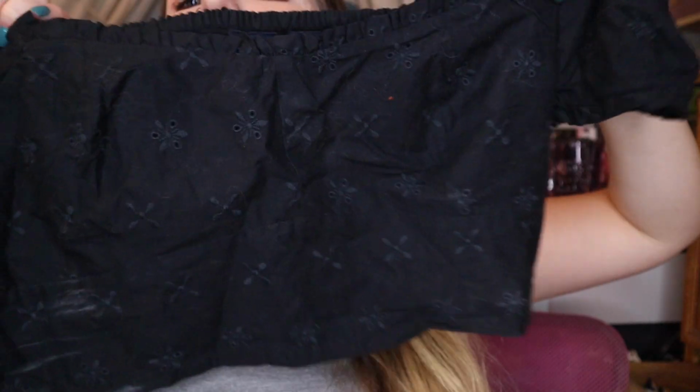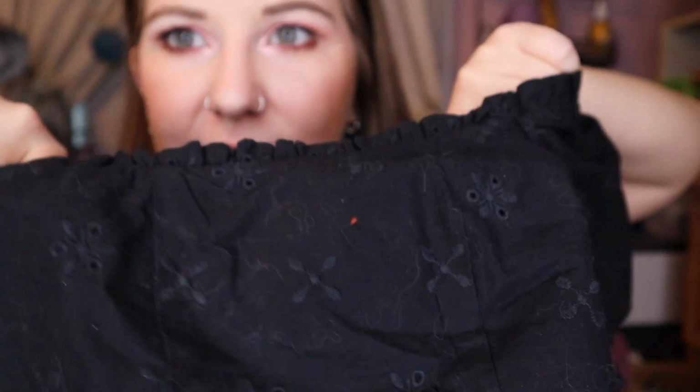So I bought this one in May. This is from The Gap. It's kind of that peasant top type style. It has slightly puffy sleeves, a fitted body. It has kind of the pleating for boobs. I don't regret buying this because I still just really like it and I think of it highly, but I did not wear it once during the summer.